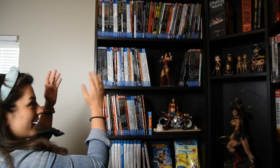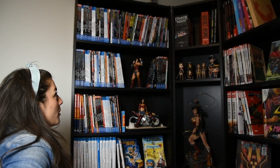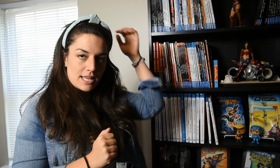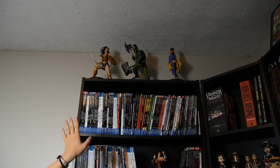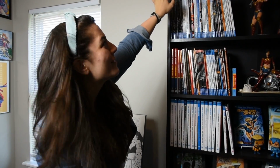Okay, so we have the DC area of the room. Now this is probably the most collected part of my collection. I'm a DC fan first, so I tend to buy a lot more DC than I do of any other publisher. So up on the top we have some of our figures. Now I have Hulk over here. He's not DC, I know that, but that's where some of the figures are. So we've got Hulk and Wonder Woman and Batgirl. This Batgirl is actually wicked broken. I fixed it, but I've been wanting to get her for a while, so I'm so glad that I have her.